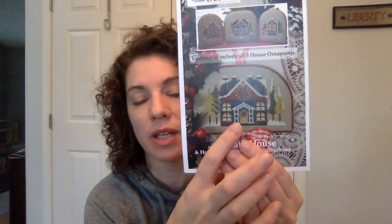Hands-on design re-released this. I guess the three of these or two of these or something was in a Just Cross Stitch a number of years ago, and she released it as a pattern. Super, super cute. I'm not really a blue person. I feel like I want to change the colors of that, but then I feel like it changes the whole scheme, and I'm kind of a purist. I don't really do well with changing colors. It's just easier to follow the pattern.